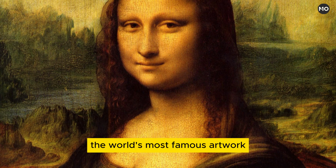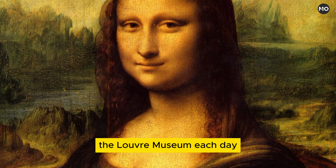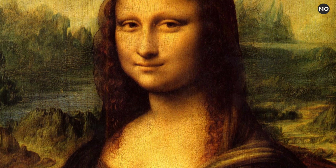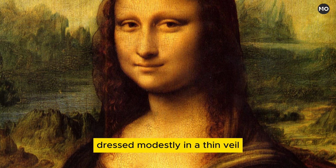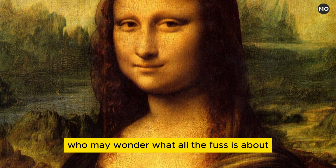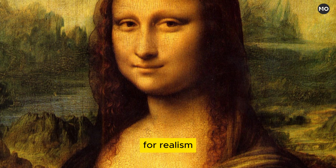The world's most famous artwork, the Mona Lisa, draws thousands of visitors to the Louvre Museum each day, many of whom are compelled by the sitter's mysterious gaze and enigmatic smile. The seemingly ordinary portrait of a young woman dressed modestly in a thin veil, somber colors, and no jewelry might also confound its viewers, who may wonder what all the fuss is about. The painting's simplicity belies Leonardo's talent for realism.